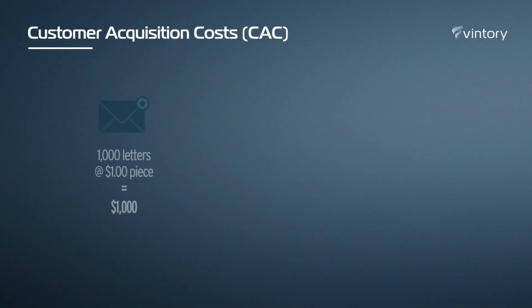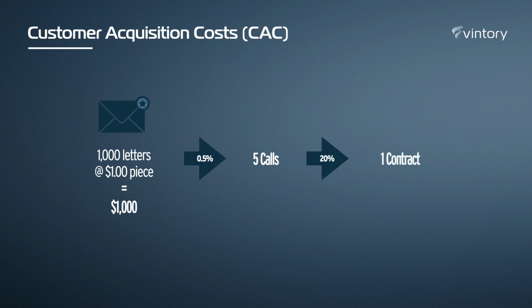All right, let's move on to customer acquisition cost. So CAC, or customer acquisition cost, what is it? It is the cost to generate a new customer. So let's do a very simple example just to make it easy. If you send out 1,000 letters or 1,000 postcards, and let's just say they cost $1 a piece, your investment is $1,000. And let's say your response rate is 0.5%. The Direct Marketing Association said that's the average response rate for a direct mail piece. So in this case, you'll get 5 calls, and let's just say you convert 20% of those calls into contracts. You'll end up getting 1 contract. So in summary, you spent $1,000 to get a contract. Here, in this example, your CAC would be $1,000.